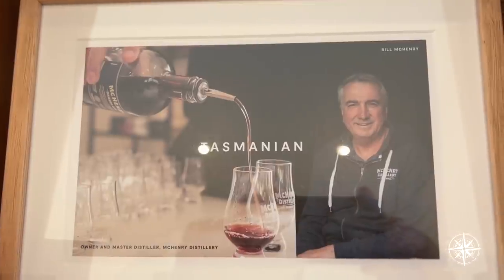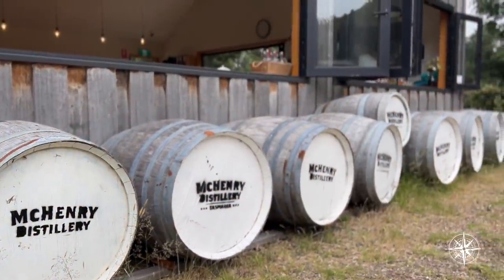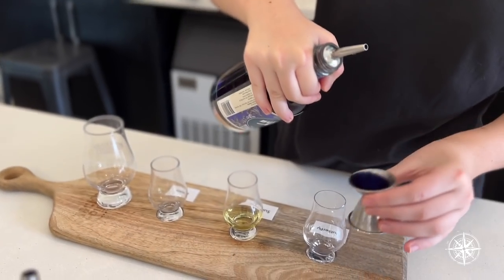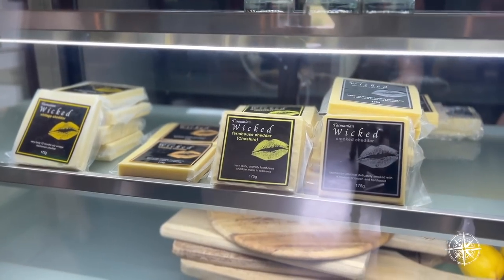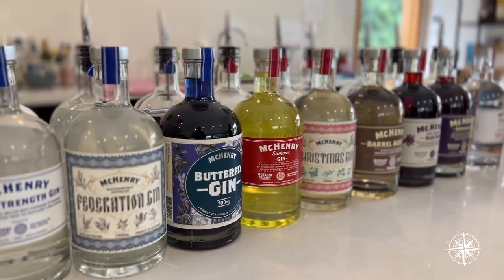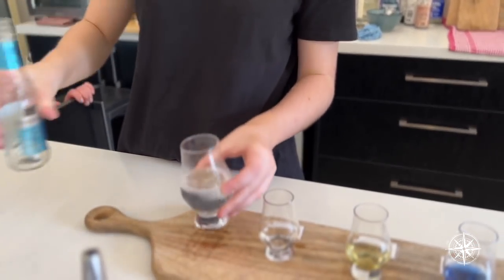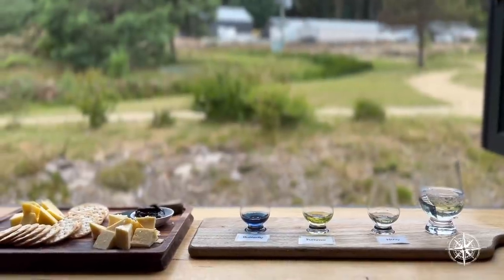The cellar door is open every day and you can visit and enjoy a tasting paddle, a delicious cheese board, which is exactly what we did. You can even do a tour with them to learn more about the gin distilling process. And they also offer a gin distiller's course at various times throughout the year. So if you love your gin, definitely check that out. The paddle is a great option and accompanying cheese board.